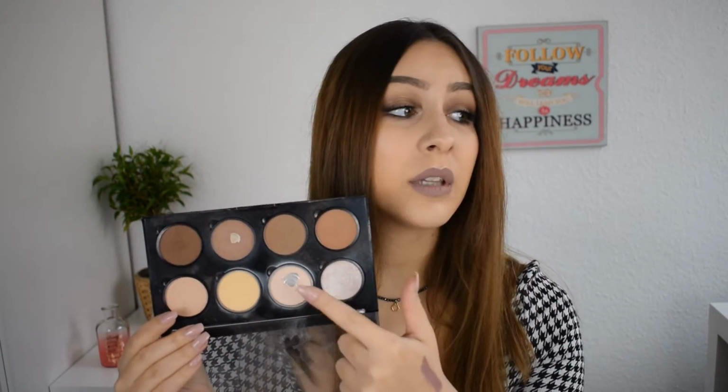The quality is amazing, the price is amazing. I think this one is around €20 if I'm not wrong. It's definitely worth it. I love the shades and I really love the consistency of all these. And the best part is that if you run out, like I'm about to run out on this one right here, I can pop it out and buy a single pan to pop back in, so I don't have to buy the whole full palette. So I definitely recommend, if you want to buy one palette, like I said, that does everything on your face, definitely check out the NYX contouring palette.